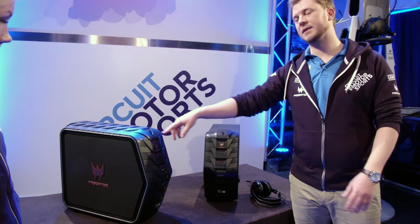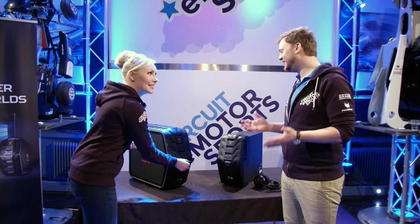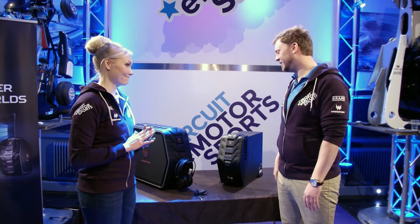Okay, and there's a lot of other things here as well, but of course you just noticed this one. What's this? You just found the most important feature, which is the headphone hanger. So if you happen to have a pair of headphones, you can just hang them there. So it's nice and tidy, easy, you know, to keep control of your cables and everything.